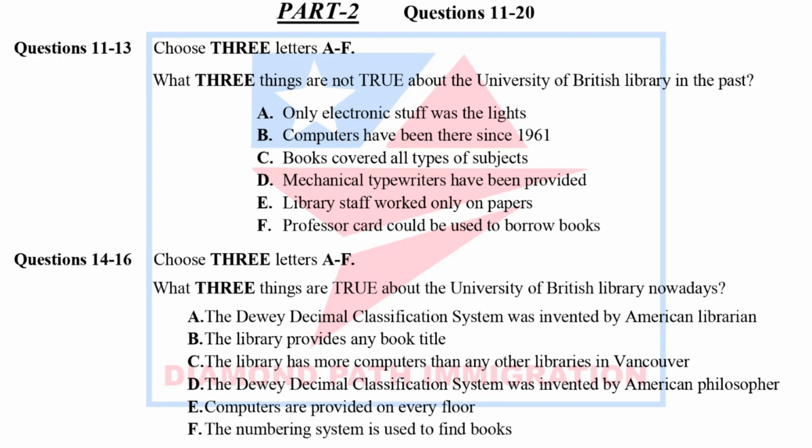If we haven't got it, then you can find out if the public libraries and other university libraries in Vancouver and Burnaby have it. Now you know that library books are arranged according to the numbers on the back of each book. Does anyone know the name of this numbering system? Right, the Dewey Decimal Classification System, which was invented by Melville Dewey, an American librarian, not John Dewey, the philosopher. Now look at questions 17 to 20.